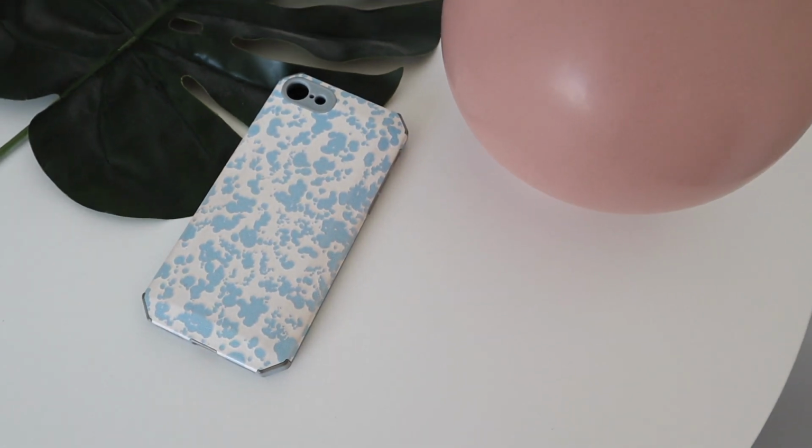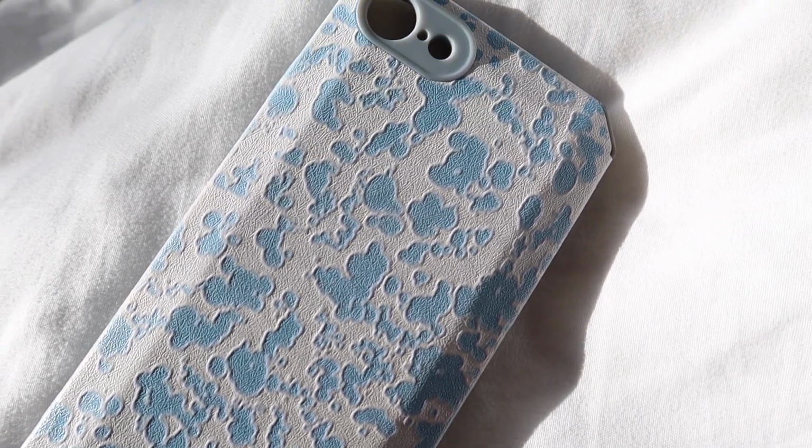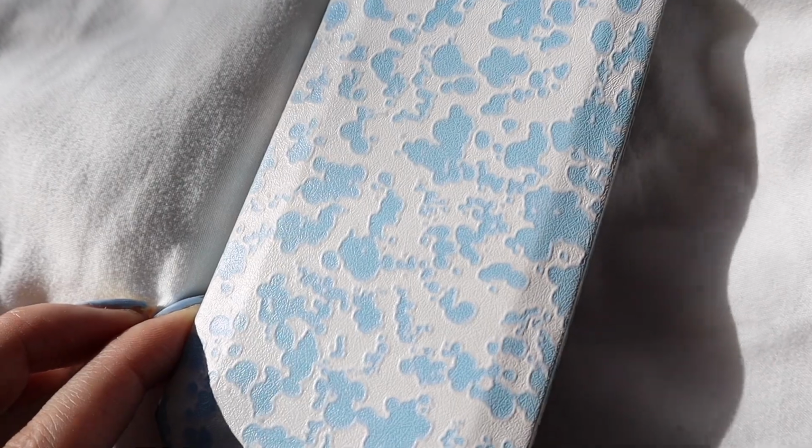So this one just has these blue speckles on it, kind of similar to a fake leather material maybe, but it's also got this grey edge as well. This is my current case.